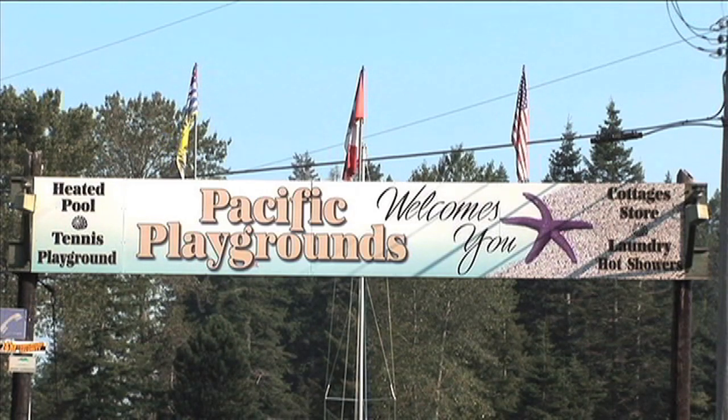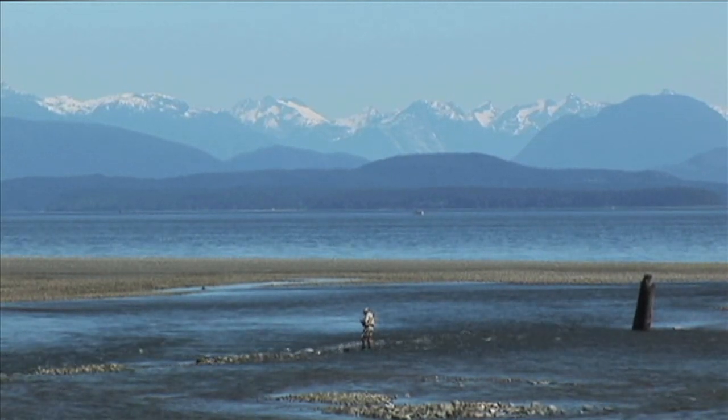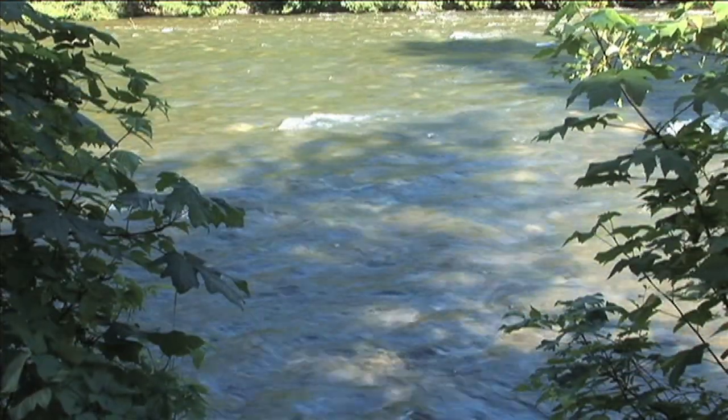Pacific Playgrounds is the ideal family vacation destination on beautiful Vancouver Island. Pacific Playgrounds is located in a stunning setting overlooking Georgia Strait and is nestled right on the banks of the Oyster River as it makes its way to the sea.